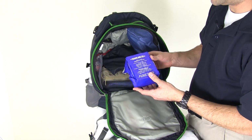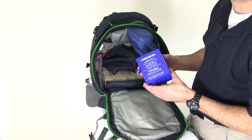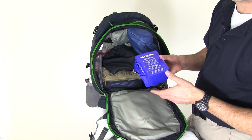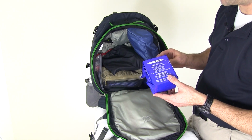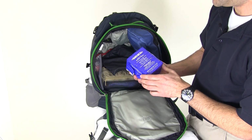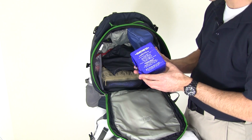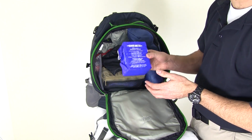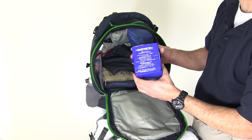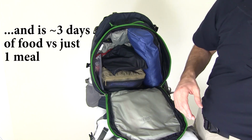Food. Now, food isn't a thing that some people say you don't really need in your get home bag, and I understand the theory. You can go a lot longer without food than you can without water. This is a pretty compact 3-day Datrex food bar, and it's a pretty chunky, hefty, heavy little piece of food. I had an MRE in here, but this is more compact, and so I went ahead and stuck that in there.